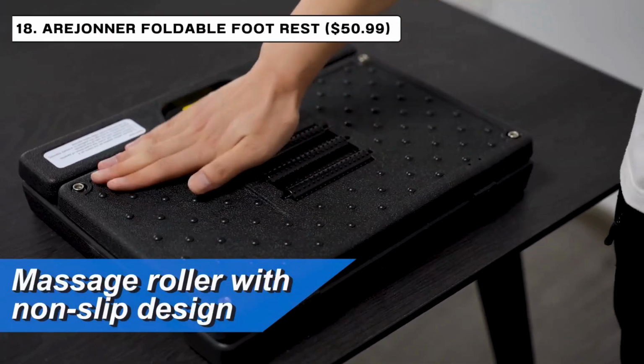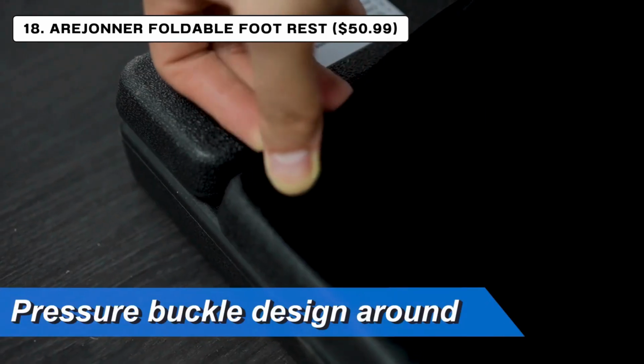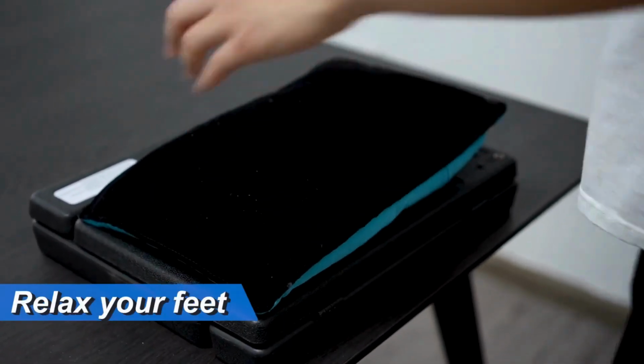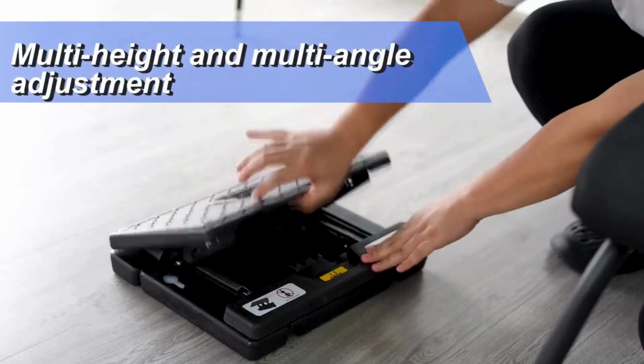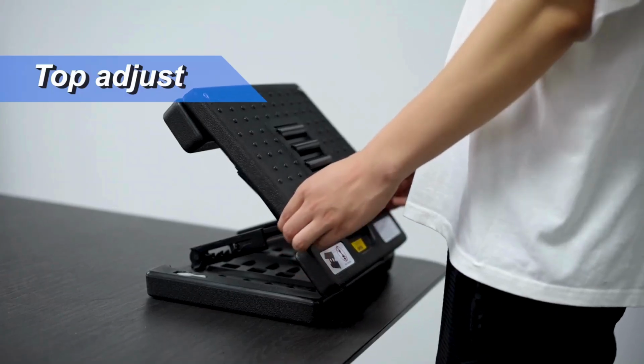Kick back with the Arajaner foldable footrest, designed for leg comfort. Its soft cushion adjusts to various angles, easing strain during long sits. Built-in rollers massage feet, and the portable, foldable design suits desks, cars, or travel.